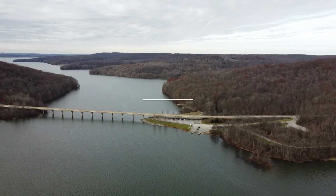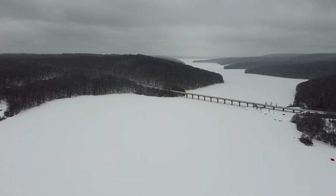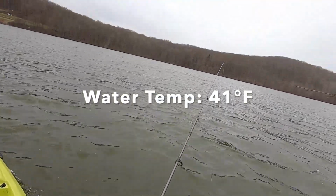Hey, what's up everybody? This is Todd from Your Fishing Adventure. I put in at the boat launch right there, at the 528 boat launch. And I've been stir crazy. This lake was frozen until a week ago, so it's really cold. It's snowing a little bit. Water temp is 41 degrees.